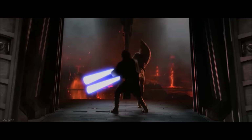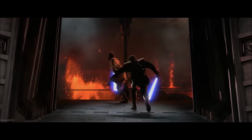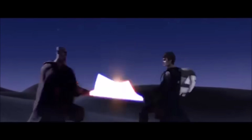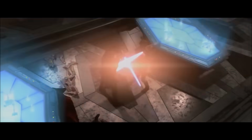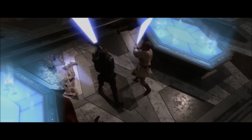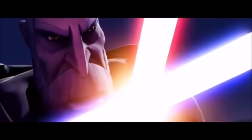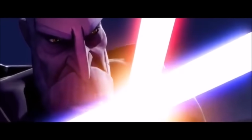In the end though, the skill of Djem So, as perfected by Anakin Skywalker, should not be questioned in the slightest. Anakin was a domineering force of nature that could break down the defenses and offenses of nearly any opponent. He was truly a prodigy with the blade, and he is one of the greatest lightsaber duelists that we will ever see in the myth of Star Wars.